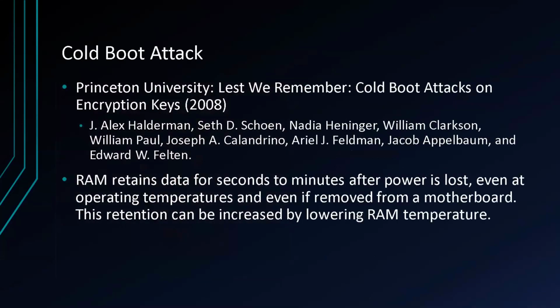Our first attack path, our first rabbit hole I should say, was the cold boot attack. This is nothing new. It was published in a paper from Princeton back in 2008. Essentially, the research found that RAM retains data for a few seconds to a few minutes after you power down the device, and it becomes even more apparent when the RAM chips are cooled. The cooler you can get it, the longer the data stays.